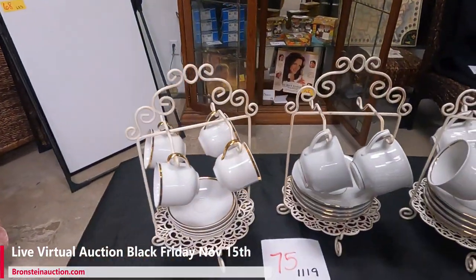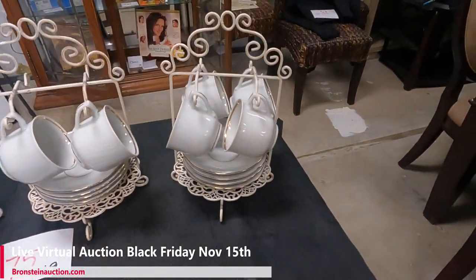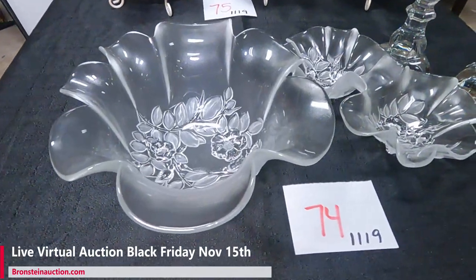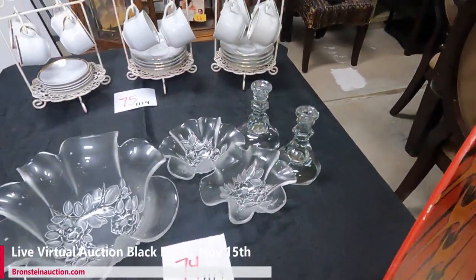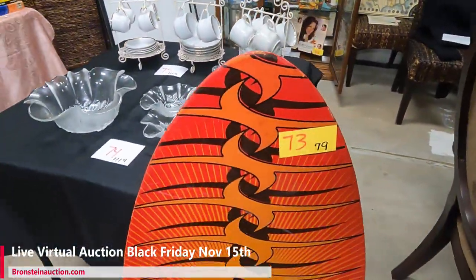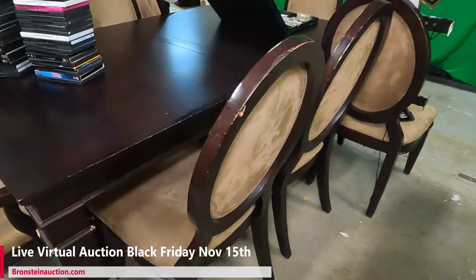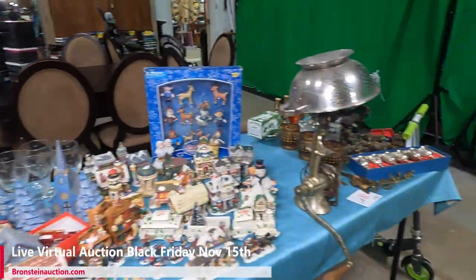Look at this. The nice tea sets. I think these might have come from Belgium, if I'm not mistaken. This really cool frosted etched piece, I think this came from Belgium too, if I'm not mistaken. That might be what they told me. However, I have been mistaken once or twice in my life, so I could have mistakenly told you that it's from Belgium.